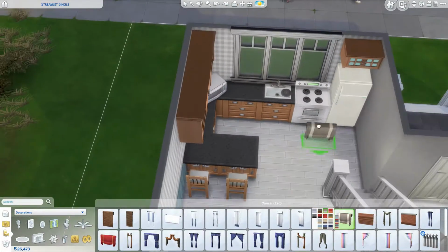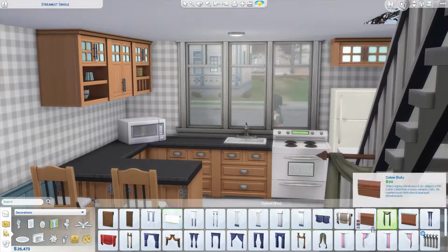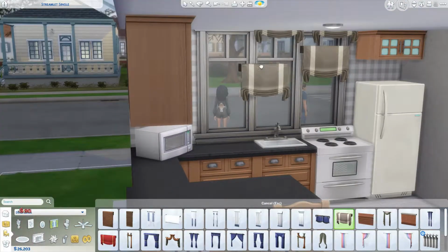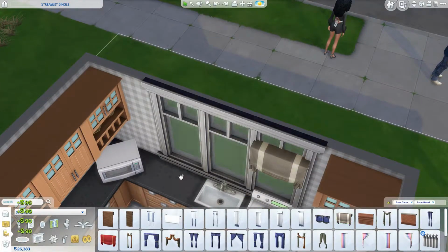I wanted to put them at the top of the window, but because of the wall height, it wanted to snap part way down or through the ceiling. So you'll see here I try snapping it through the ceiling. The first one did it, but do you think I could get any of the others to go? No. And it was quite frustrating.